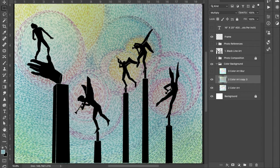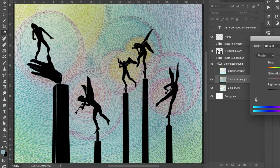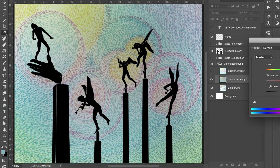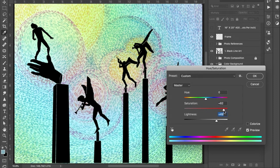Now I'm playing around with intensifying the color and lightening it, so I could do that. So what I could do is I could take the saturation, I could increase that like that, and I can lighten it until I get exactly the kind of effect that I want. See how I'm adding color there?